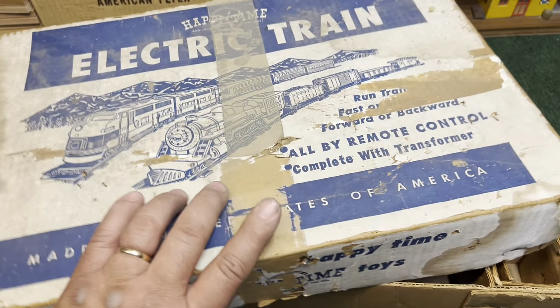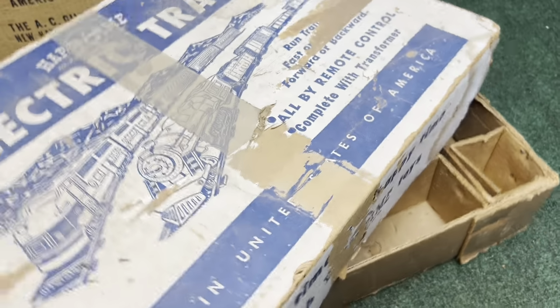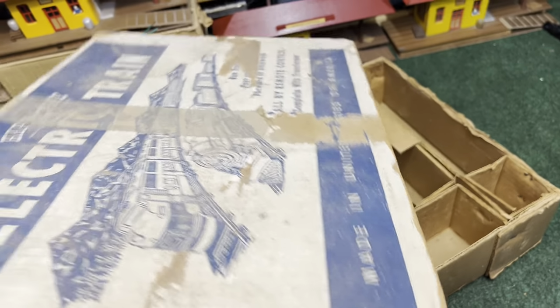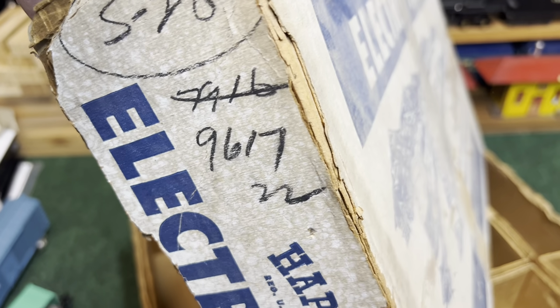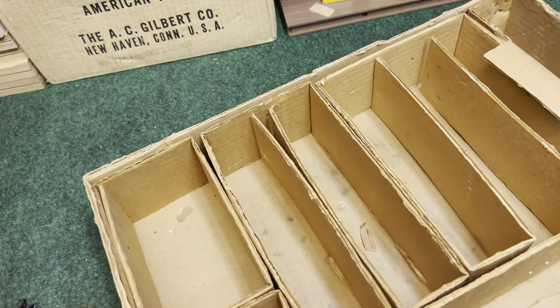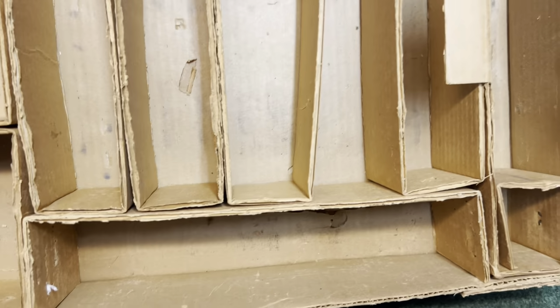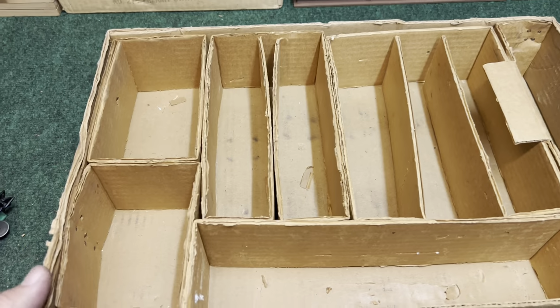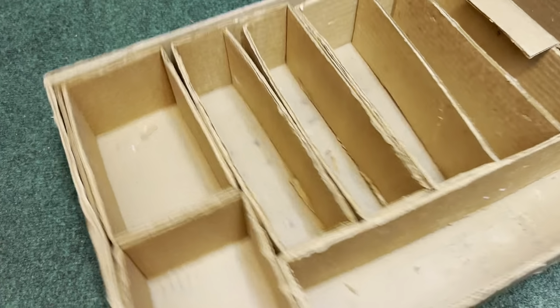Back over at the set box, I wanted to show you the set number. There was no set number printed, but there's a set number written in grease pencil. It's a 9617, and that happens to be the correct number of the set. I'm just not sure if a collector wrote that on there or if it was written on at the department store. And then this is the box bottom. The track is gone. It would have had 10 pieces of track and a 1209 transformer. And at some point I'll put that back.